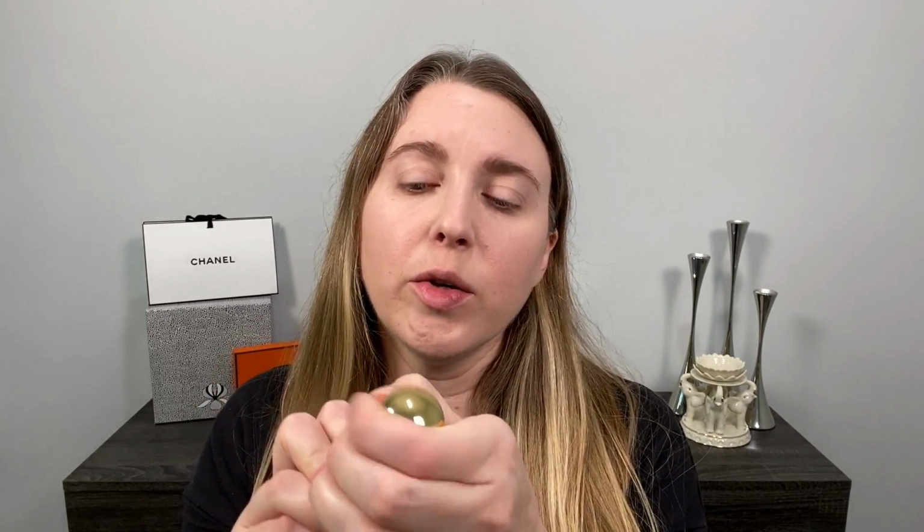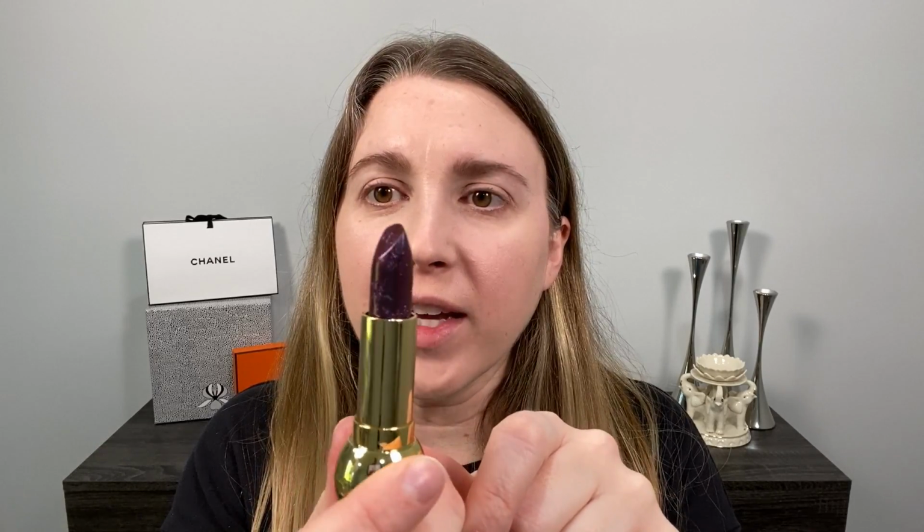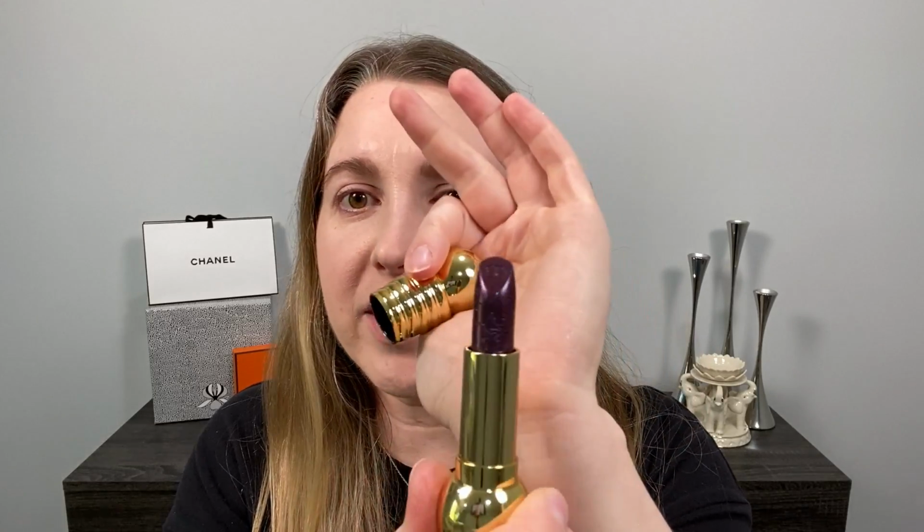This one here is 073 Dark Sparkle, and this looks awesome. So it's purple. The snowflakes have more of a red glint to them. And then the actual purple shade of the lipstick bullet, the way it hits the light, you have this blue reflect. So I'm really curious to see how this is gonna look on the lips.